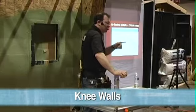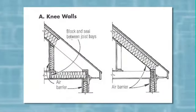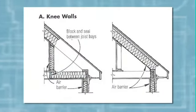Knee walls, remember we've been talking about the whole Cape Cod type situation. We're saying Cape Cod house, but story and a half house. We typically try not to insulate this way on the left. We typically insulate on the right.